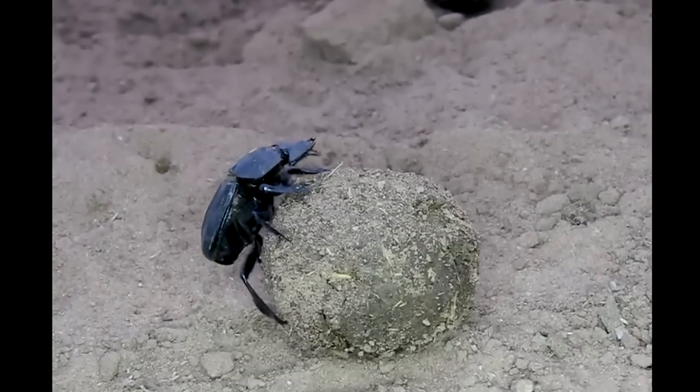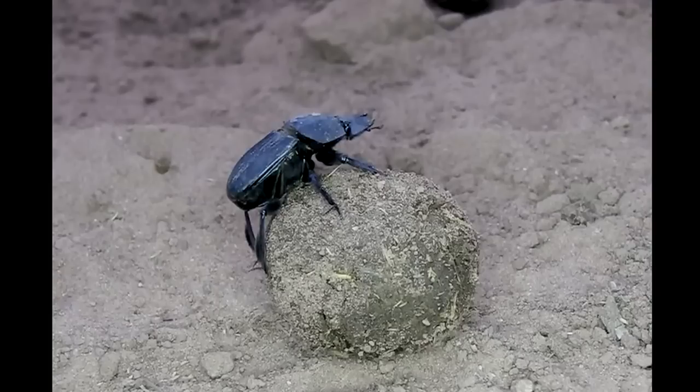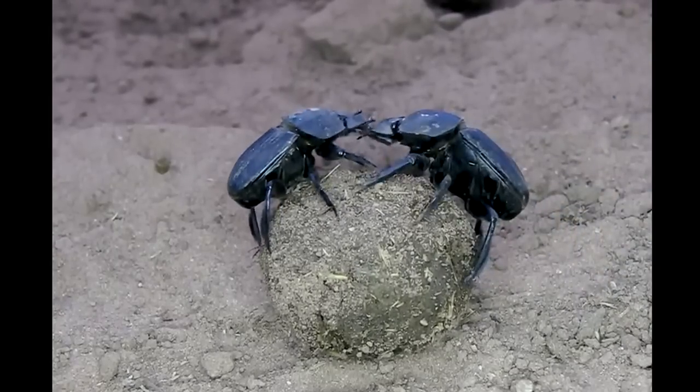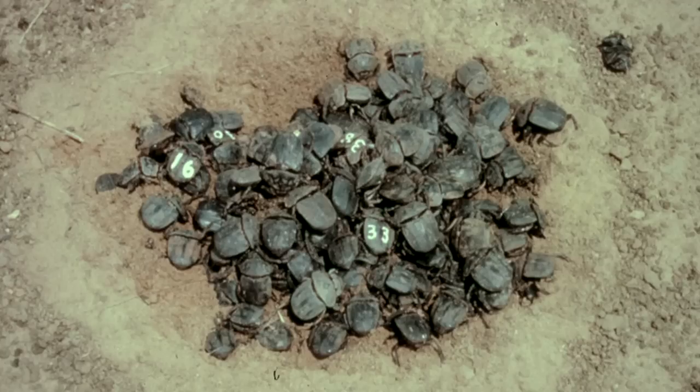So this is a very proud owner of a beautiful dung ball. You can see it's a male because he's got a little hair on the back of his leg there, and he's clearly very pleased about what he's sitting on there. And then he's about to become a victim of a vicious smash and grab. And this is a clear indication that this is a valuable resource. And so valuable resources have to be looked after and guarded in a particular way.